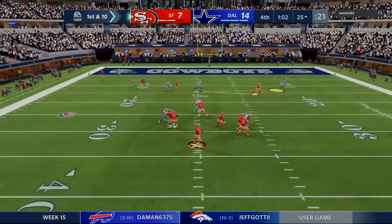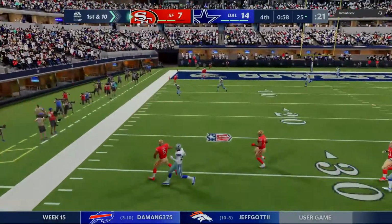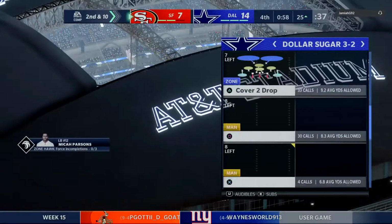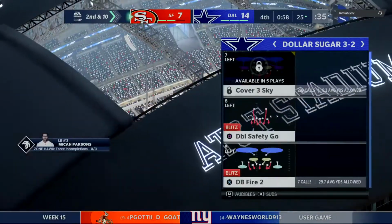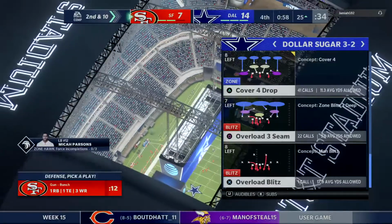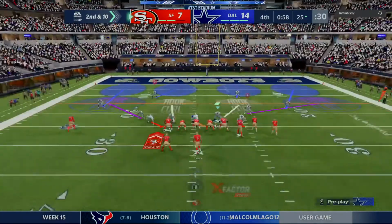Here's 1st and 10. Buying time to his left. And they're not able to hook up there. Incomplete. They've given up a few first downs on this drive, but getting the incompletion there, that should give them something to build on and maybe turn the tide. An incomplete pass leads to 2nd and 10 from the 25.